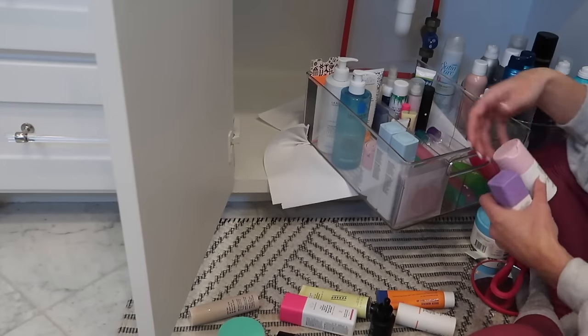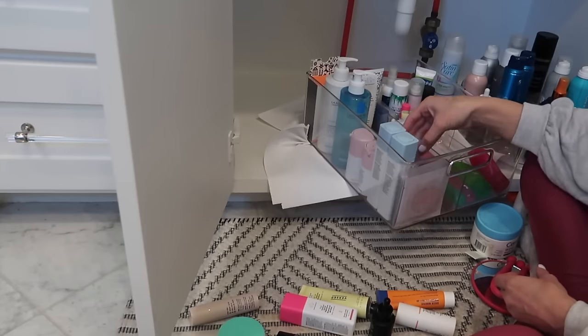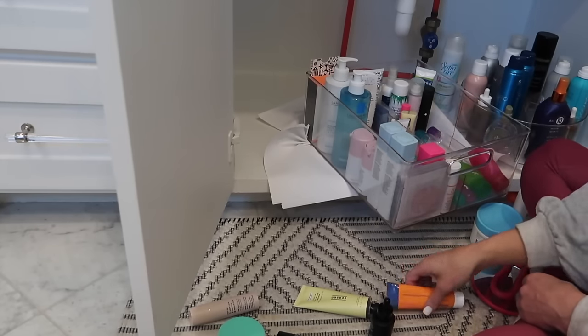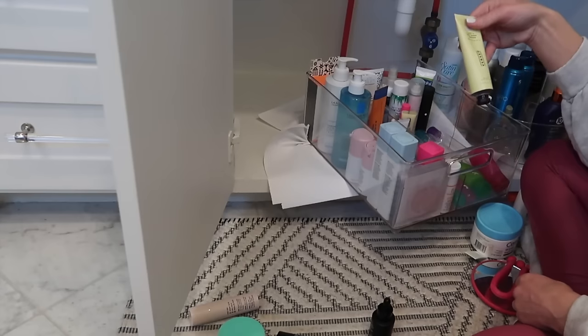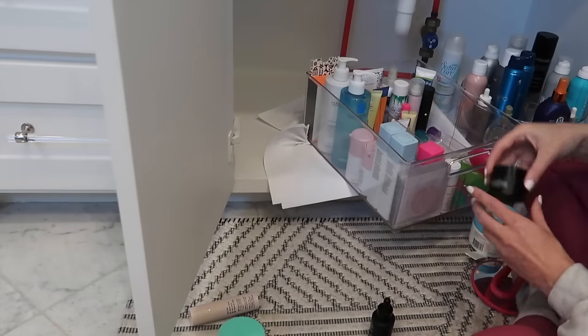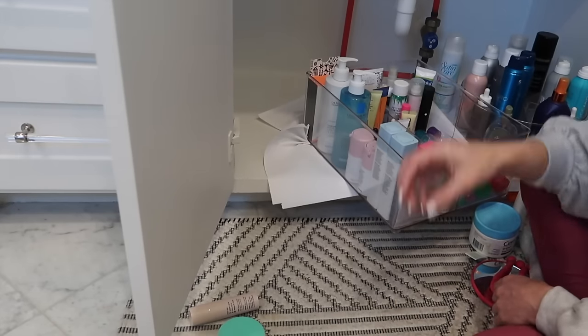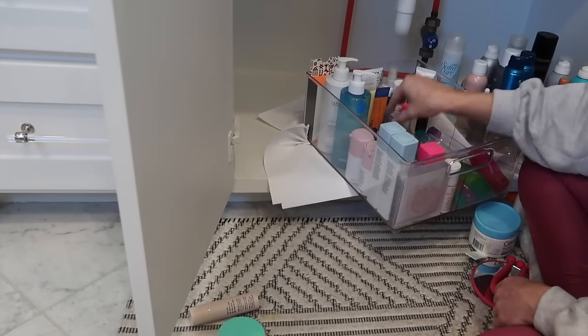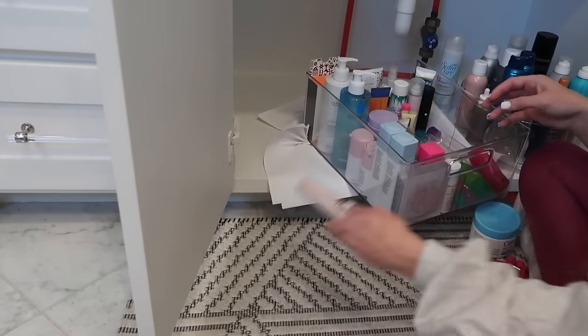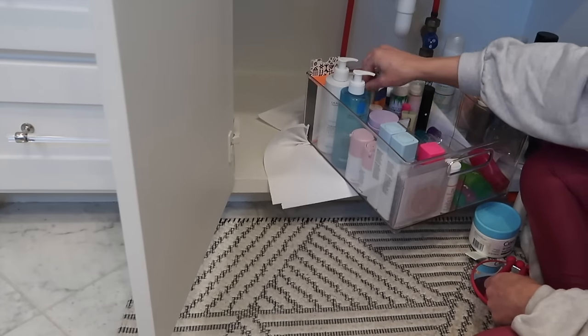So I do get sent a lot of Drunk Elephant, which I'm so grateful for, and I love trying their products, and I found quite a few that really do work well for me. But I clearly just have way too much of it, so I am going through everything right now and downsizing, going through things that are expired or I know for sure I'm not going to use, and donate or get rid of those things.